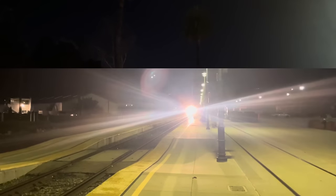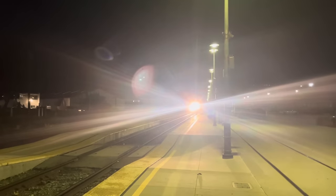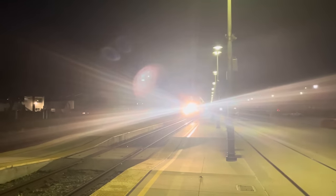The Surfliner continues to follow the Pacific coast north, and so I think I've only just scratched the surface when it comes to ocean views. I guess I'll just have to come back again.